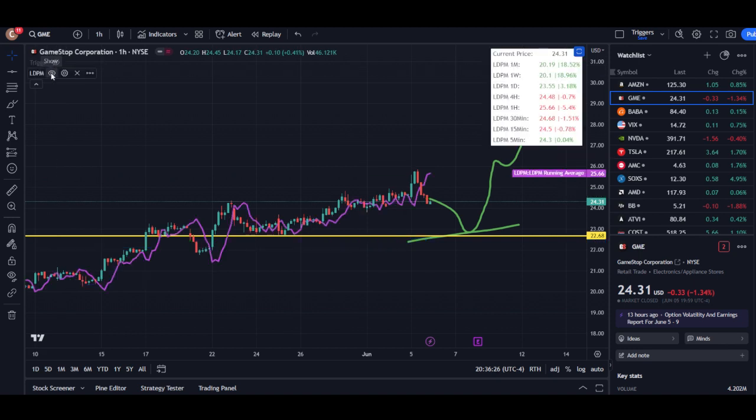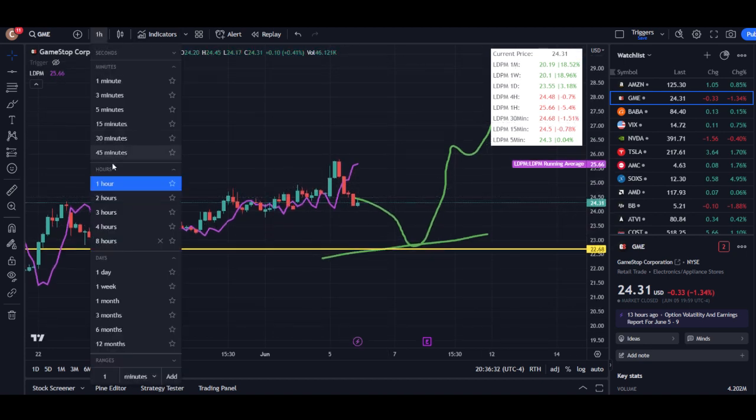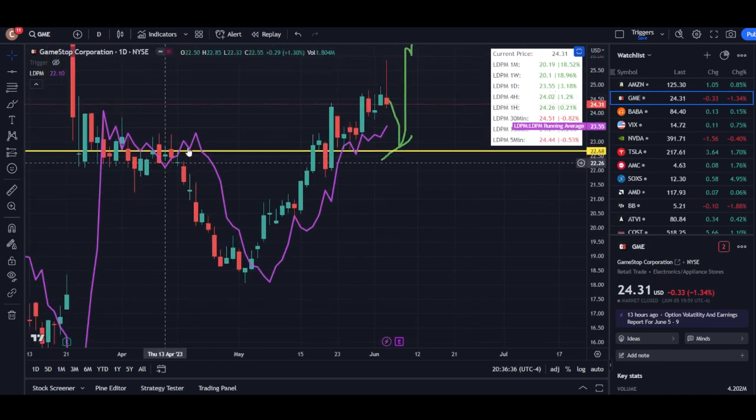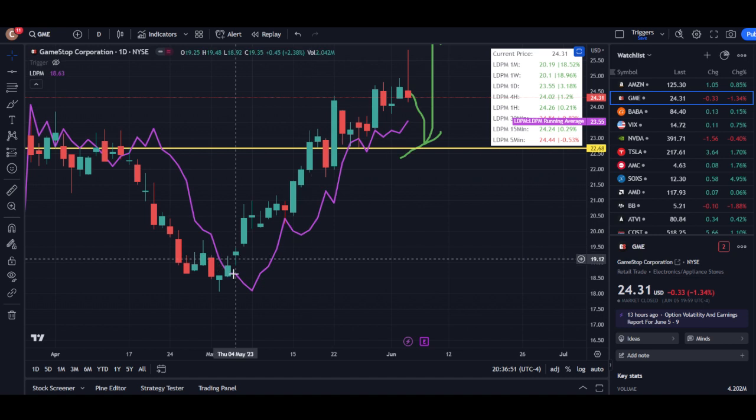Now, in terms of LDPM, just keep in mind that on the 1 hour, price moved below LDPM today. Now, a quick message about LDPM. When the purple line is above price, it shows bad liquidity in the stock, and when there's bad liquidity, price tends to go to the downside. When there's good liquidity, when the purple line moves below price, price tends to rise to the upside. So the daily level is very, very important. In fact, it helped us get into GME calls down here at these levels.